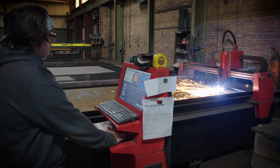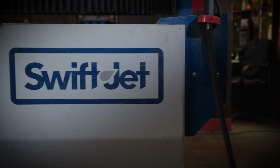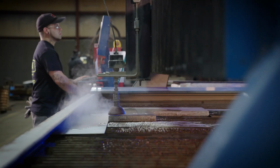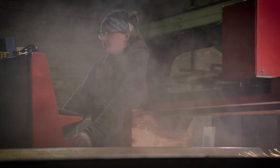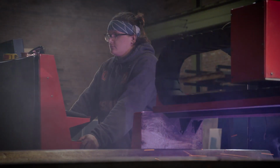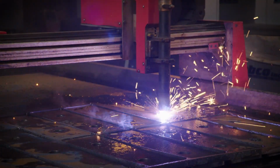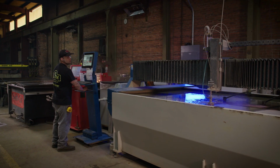The reason we purchased both Plasma and Waterjet was to be competitive and keep up with technology. We went with Swift-Cut because it was a dependable machine. It had good capabilities for our operation, and it had easy learning technology in it where it seemed very user-friendly. Swift-Cut had a great training program. Everybody's adapted to it well. When we were looking for water jets, we were looking for low maintenance and tech support. Swift-Cut jumped out at us, and we just thought it was the right fit.